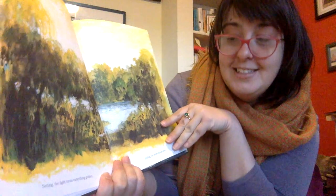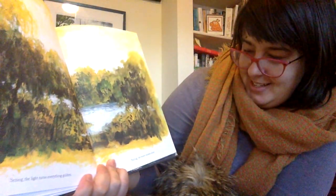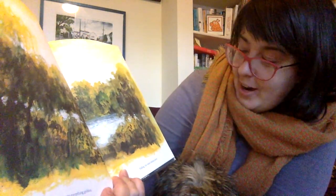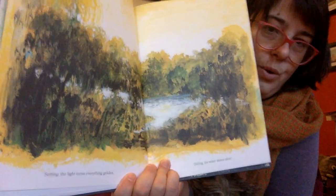Setting, the light turns evening, everything golden. In the evening, usually it's golden. So let's read that again. Setting, the light turns everything golden. Smiling, stilling, and smiling, the water shines silver. So we've got silver water and a setting golden light.